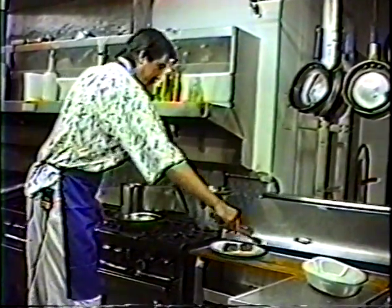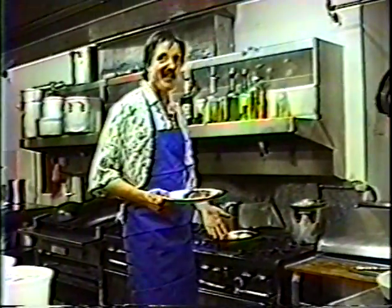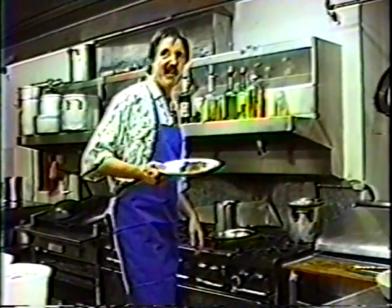I'm going to take the steak out of the pan, put it on a warm plate. A little piece there. And put that in a warm place. You could put it in the oven on a low temperature. I'm going to put it up under the heat lamp because I have a heat lamp. You probably don't have one. I've got the steak in a warm place.